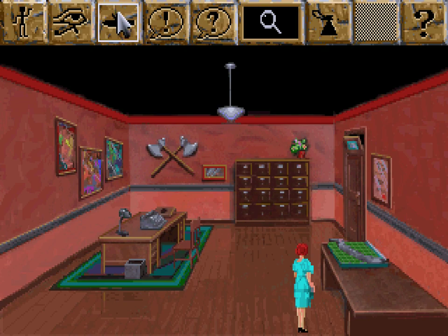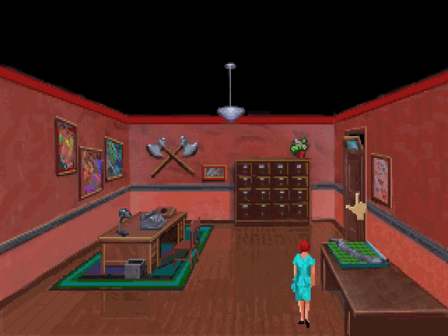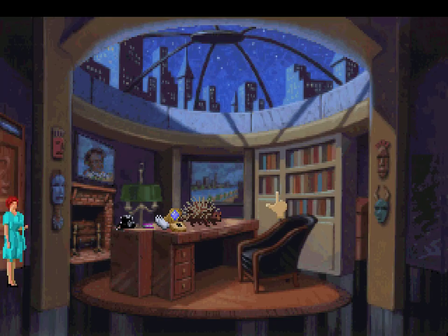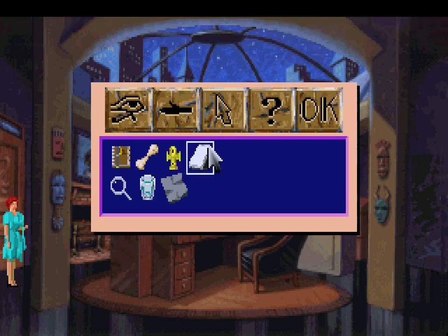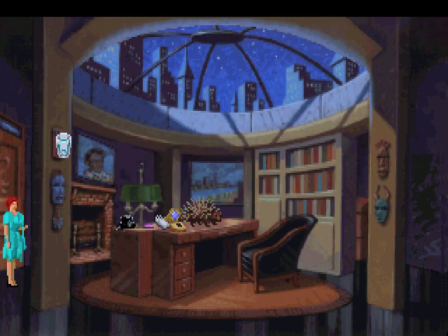This is Yvette's office, and Yvette is the assistant to Dr. Carrington, so one would expect... Indeed! Dr. Carrington's office. You hear muffled voices coming through the door to Yvette's office. Oh, and there seems like there's more eavesdropping to do.